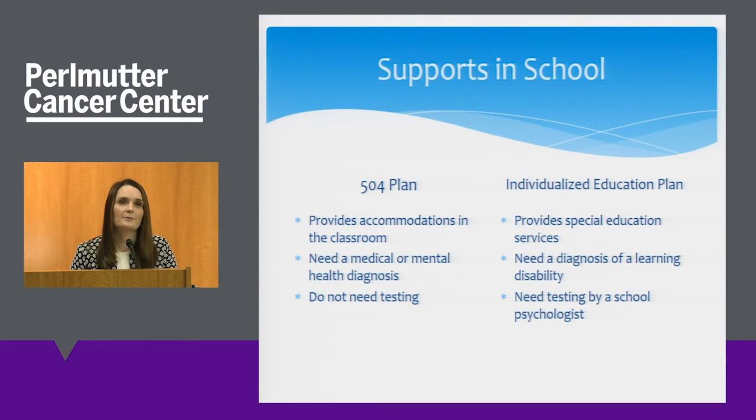An IEP is a little bit different. It's based on the Individuals with Disabilities Education Act, or IDEA, and along with accommodations in the classroom, it's also going to provide special education instruction.